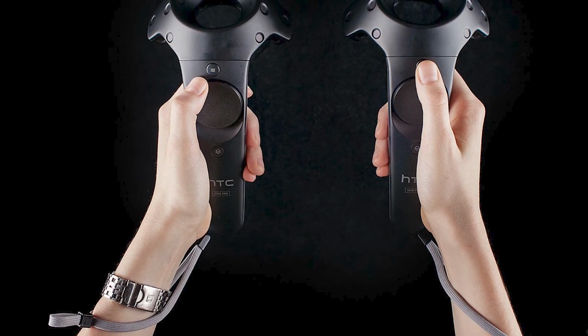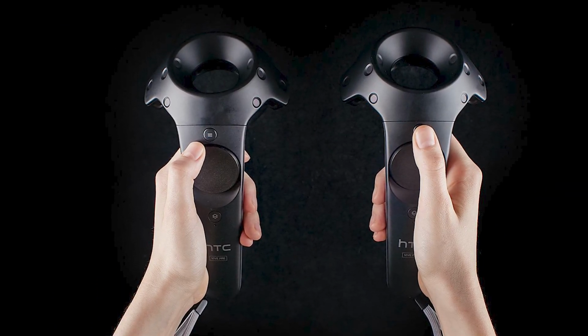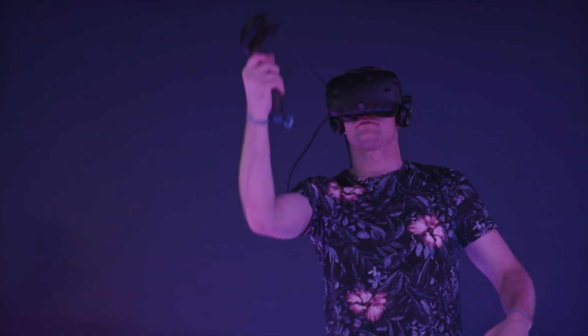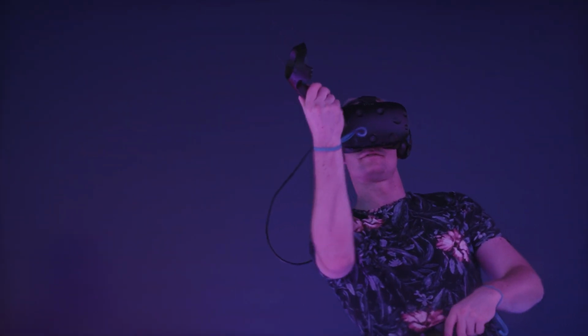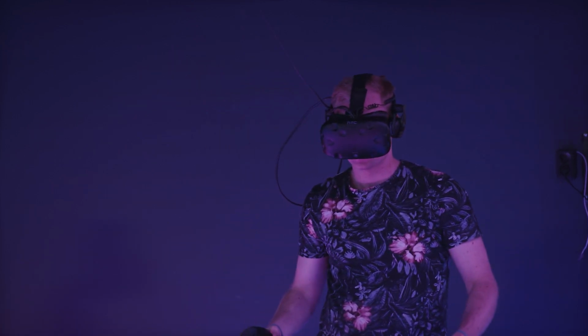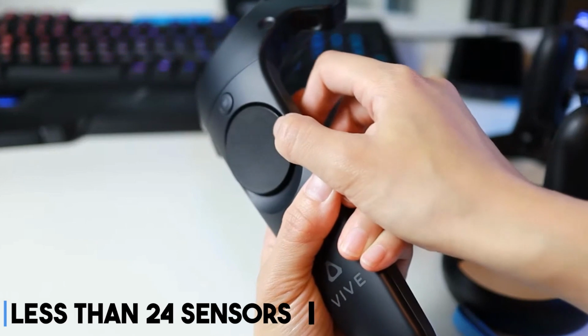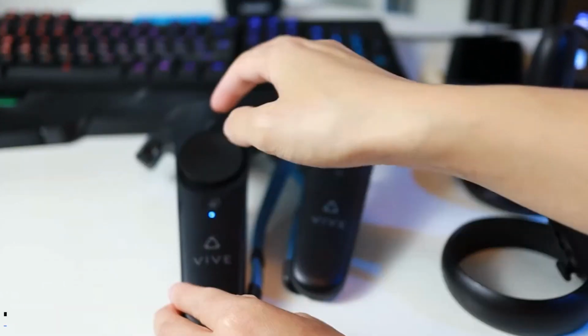Alongside the trackpad, the HTC Vive controller features a trigger and grip button. The layout melds beautifully to the hand, and it feels effortless to interact with objects and worlds in the large majority of VR games. The tracking is also a highlight, thanks to no less than 24 sensors mounted on the ring on the head of the controller.